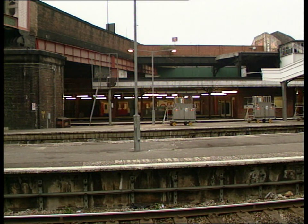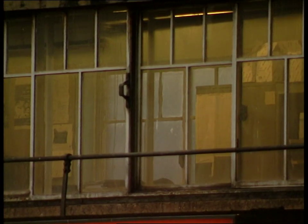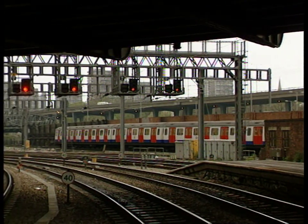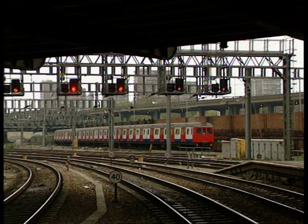From the northernmost platforms of the terminus, giving direct access to the City of London. One thing that hasn't changed is the signal box on the end of Platform 10, although its function has. The old goods shed that was prominent in our earlier shots has now vanished, and the Westway M40 motorway now dominates the skyline to the north of Paddington.